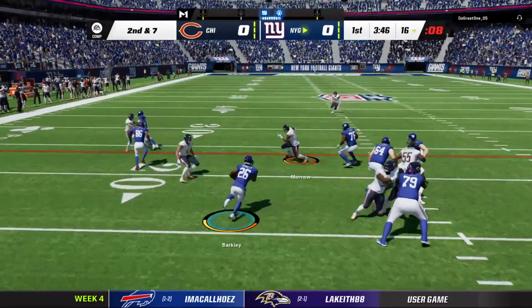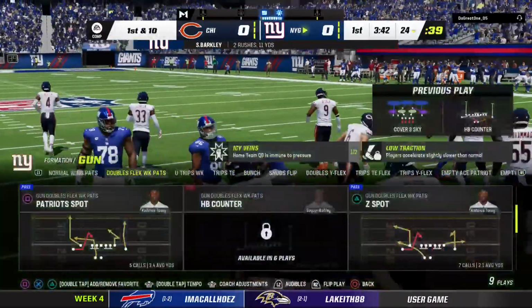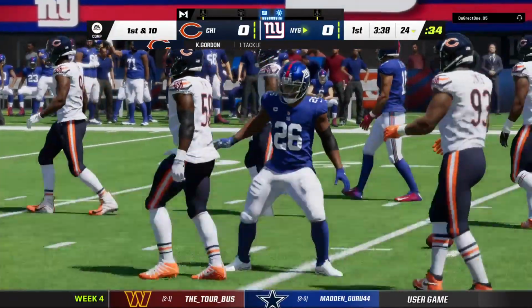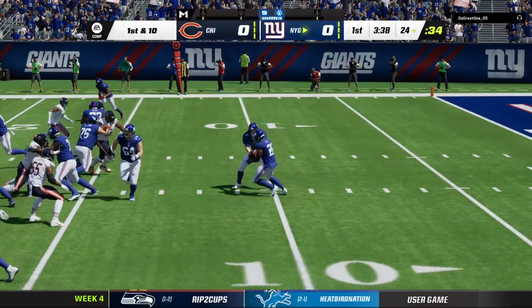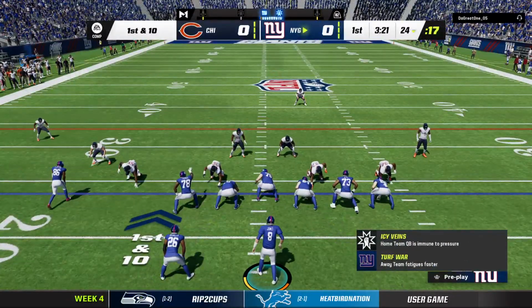It's Barkley on the counter. And he'll go down just shy of the 25 at the 24-yard line. That one a 1st down pickup of 8. The Giants had 2-1 now to start the campaign. And they were looking good until last week's loss took them from the ranks of the unbeaten.